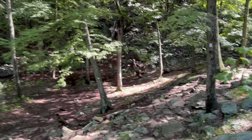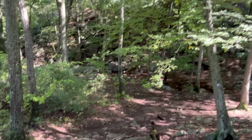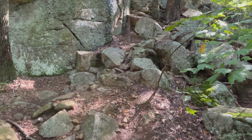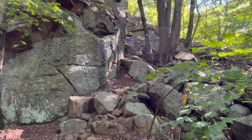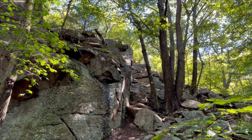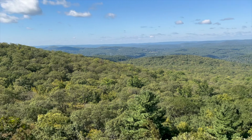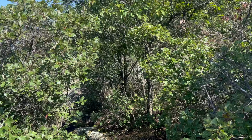However, we're going off to the right, and we're going to continue on the blue trail, going up the infamous rock scramble of the blue trail. This is a climb of about 120 feet. It involves a little bit of hands in addition to legs, but at the end you get a great view of the whole valley around. From this great view, we duck back into the trail, always keeping the valley off to our left.